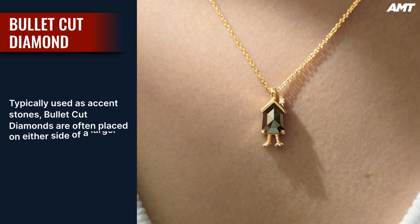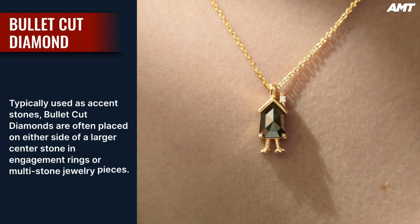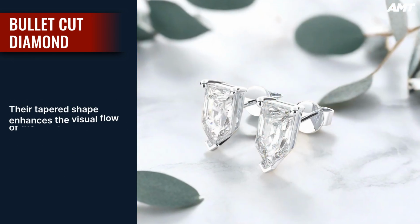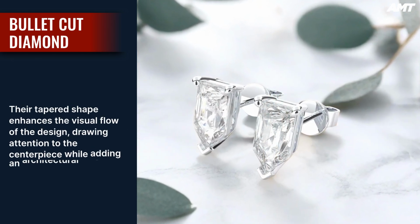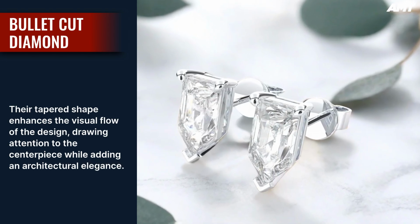Typically used as accent stones, bullet-cut diamonds are often placed on either side of a larger center stone in engagement rings or multi-stone jewelry pieces. Their tapered shape enhances the visual flow of the design, drawing attention to the centerpiece while adding an architectural elegance.